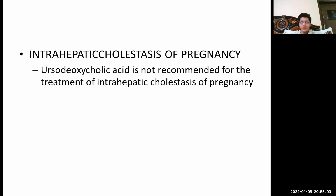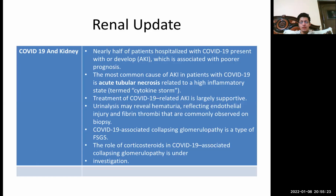Now, in intrahepatic cholestasis of pregnancy, it is a very common mistake done. You give ursodeoxycholic acid, but it is said that it is not recommended in pregnancy for intrahepatic cholestasis of pregnancy, right?